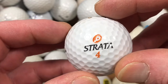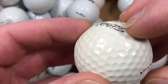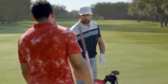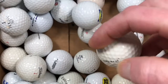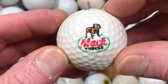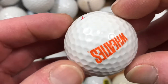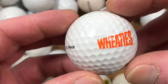Oldsmobile on a Strada. State Farm Insurance. Mack Trucks. I like that one. A lot of these balls came from my friend Johnny. Wheaties! That's great.